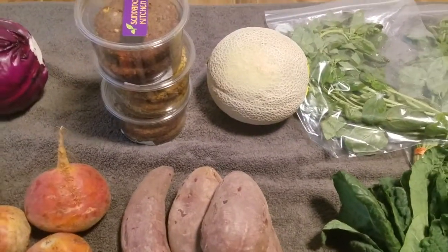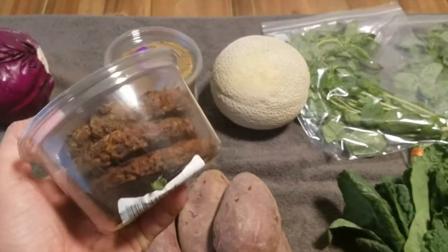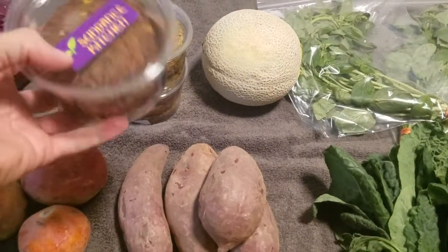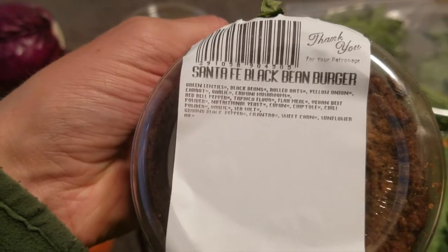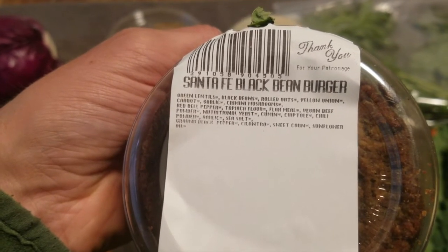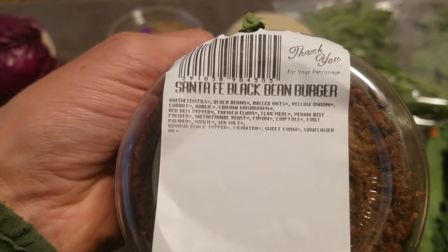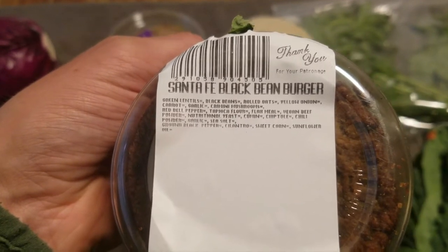I got these. They make them at a place called Sundance here in Oregon. These are black bean burgers that they make in the kitchen. They're vegan black bean burgers. Lentils, black beans, rolled oats, yellow onion, carrot, garlic, cremini mushrooms, red bell pepper, tapioca flour, flax meal, vegan beef powder, nutritional yeast, cumin, chipotle, chili powder, garlic, sea salt, ground black pepper, cilantro, sweet corn, sunflower oil.